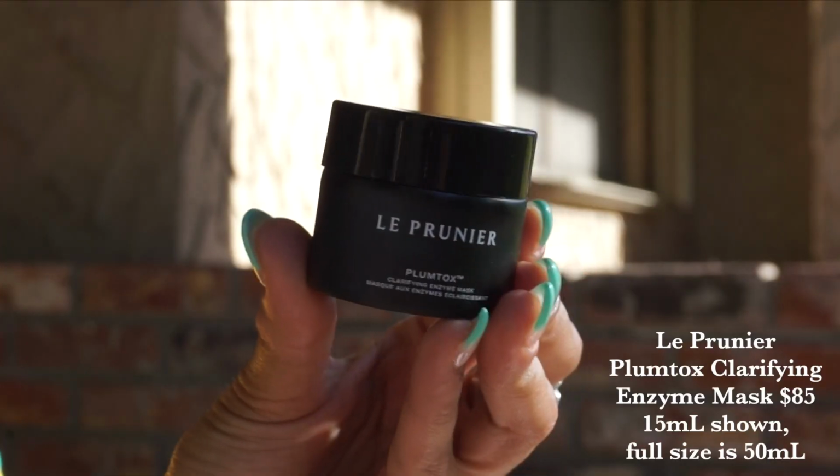So let's just jump right into it because it's very product heavy. Coming in hot, we've got something from Prune, and it's been a while since they've added a new item to the roster, so I'm so incredibly excited. They've released their Plum Talks Clarifying Enzyme Mask.